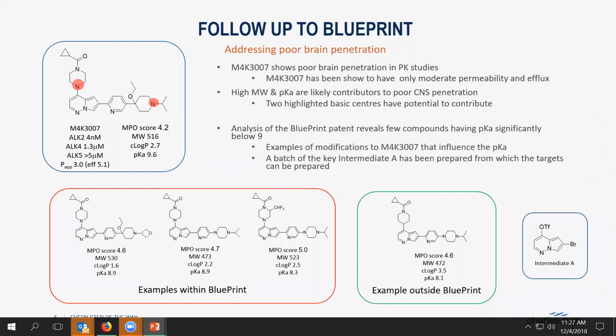Some of the chemistry is quite trivial, and then you get to the final steps, and actually the yields drop quite considerably when you do the cyclization. But one of the chemists has been making a reasonable sized batch of that, so that we can start to look at some of these analogues here.